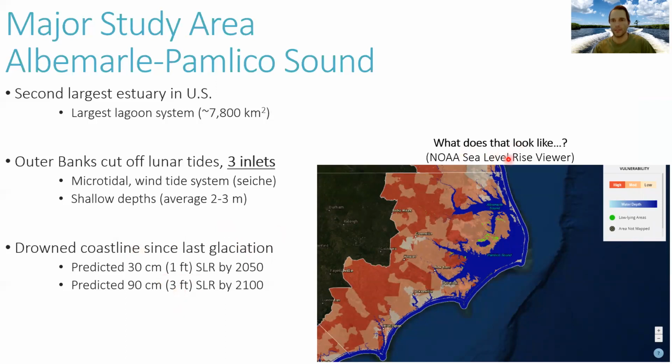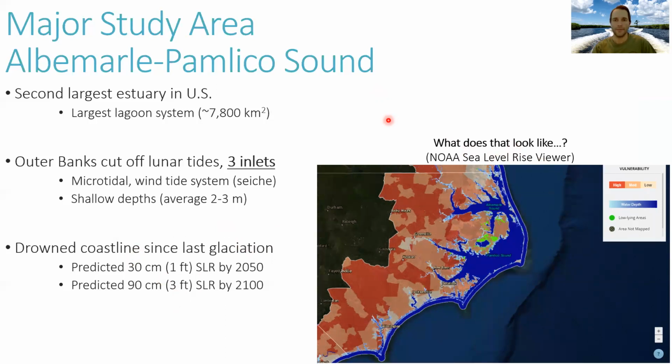So what does this look like, this projected 1 foot and 3 foot sea level rise? We can look at the NOAA sea level rise viewer for this. This is the Albemarle Pamlico Sound. This is the current configuration of our shoreline, and we can project forward. This is by 2050 with 1 foot of relative sea level rise, and you see all these light blues that are coming in. These are areas that are predicted to be inundated with shallow water by 2050, and really where it becomes a problem is by 2100.